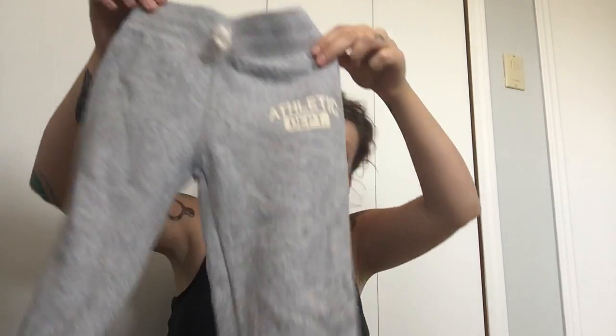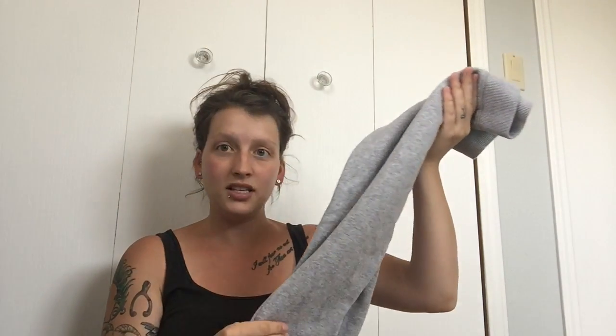This also had 75 cents on. I think these are a 5. But they're Carter's, and they're really soft. I don't even think these are washed, actually. Maybe once. They're not pilly on the inside at all, and they're super soft. So cute.